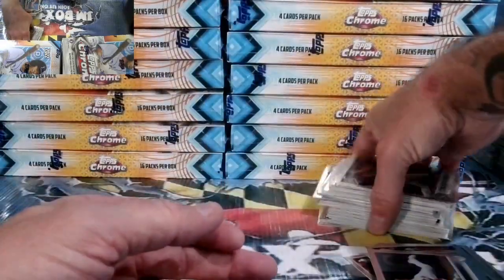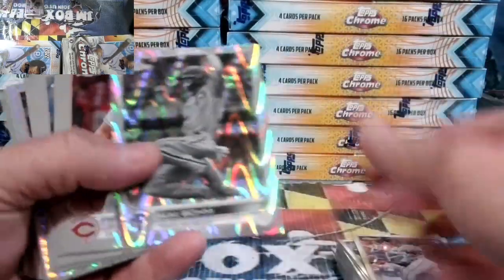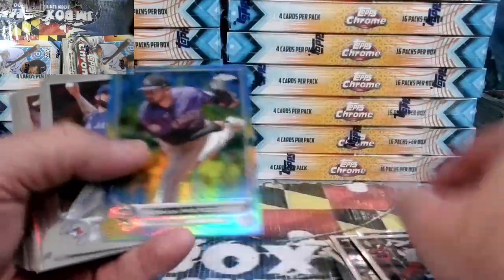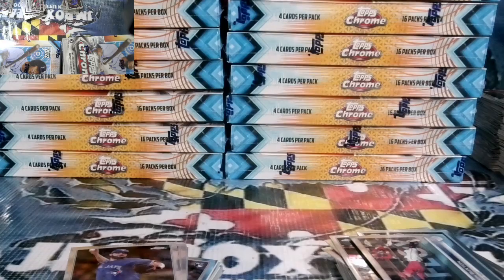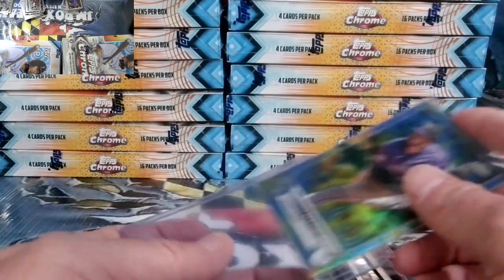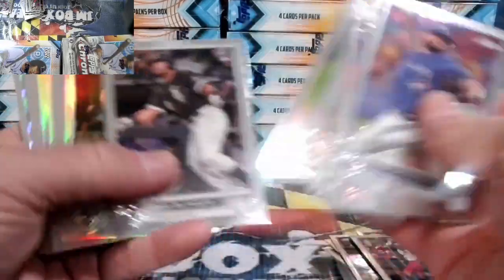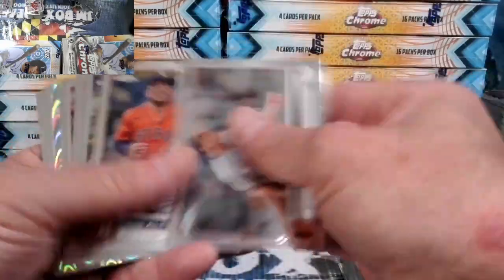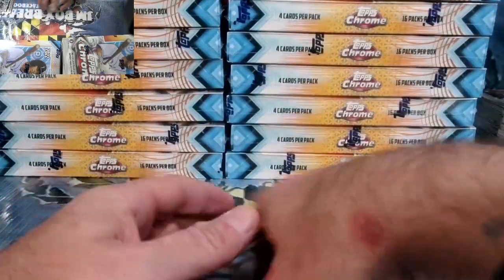Alec Boehm. We got Max Muncy, Alec Boehm, Framil Reyes. We got German Marquez, blue, numbered to 75. Is it 175 or 75? 75. Imagine we hit a J-Rod one. We got Eloy Jimenez. Luke Williams, Nick Lodolo. We got Joey Votto. That's it for box one.